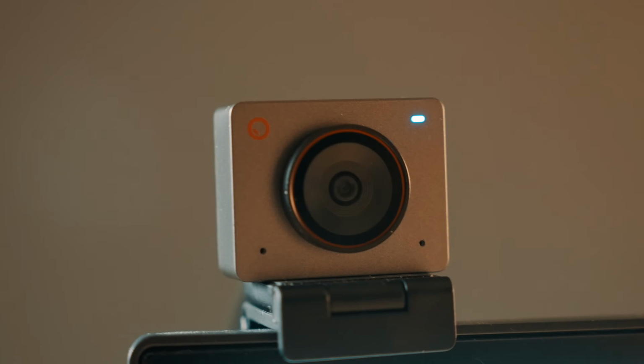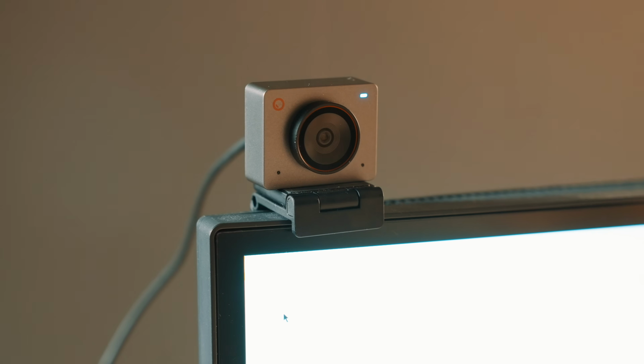It's perfect for creators, streamers, remote workers, or anyone who wants to stop looking pixelated on Zoom. And yes, it performs surprisingly well in low light. Even those late night calls or dimly lit rooms don't make you look like a silhouette. One of my favorite features though is the auto framing. So if you move to the edge of the frame, the camera intelligently pans and keeps you centered, no software required. It's like having a mini camera crew on your monitor.